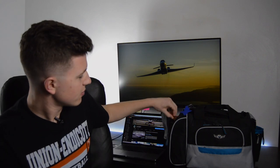This next thing is probably one of the most important things in my bag. You probably wouldn't think of it, but that's batteries.